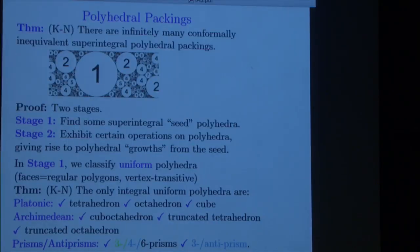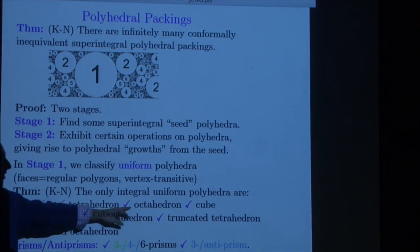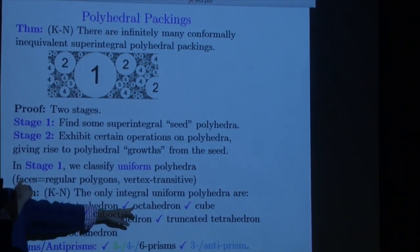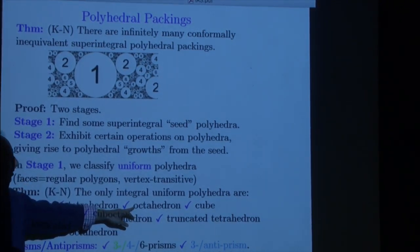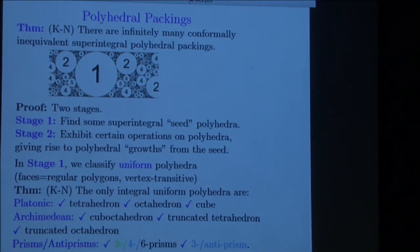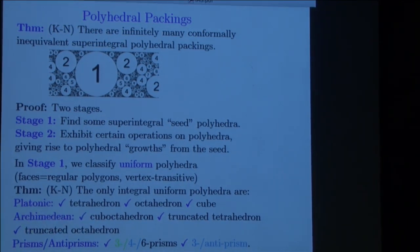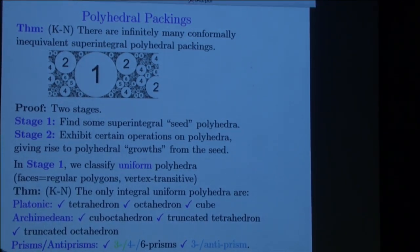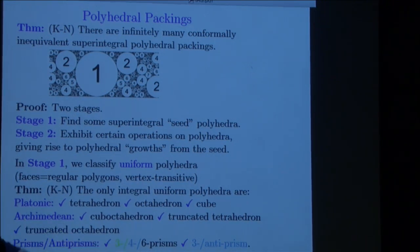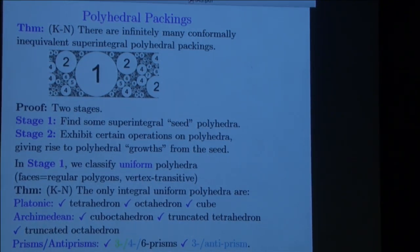Okay, so among the Platonic solids, the tetrahedron gives you the Apollonian circle packing, the octahedron gives that Boyd packing that was known in the 70s, and the cube, being the dual of the octahedron, will also be integral. In the Archimedean solids, we saw the cuboctahedron is integral. Two more are also integral. And for the prisms and antiprisms, the 3, 4, and 6 prisms and the 3 antiprism are all integral. And these are the only ones.